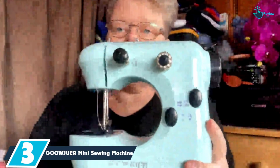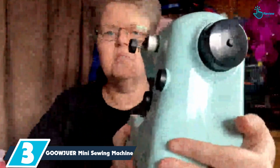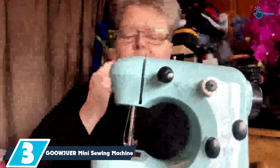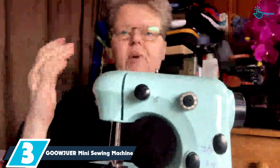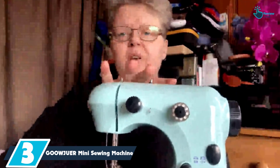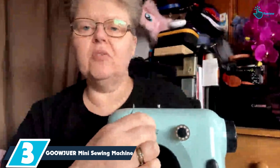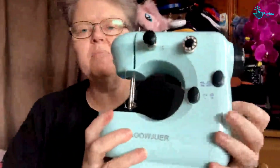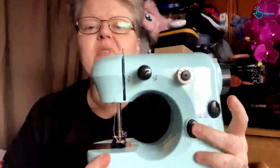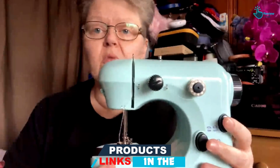At number 3, we have the GOOWJUER mini sewing machine. This mini sewing machine from GOOWJUER is lightweight and portable with an extension table. Its extension table provides ample operation space, making it perfect to sew on dense fabrics. Moreover, it can be carried using your shoulder bag for outdoor usage. The mini and portable design help you sew the hem of trousers, collars, and other places. Apart from this, the machine also features a button switch and a pedal switch for your use.